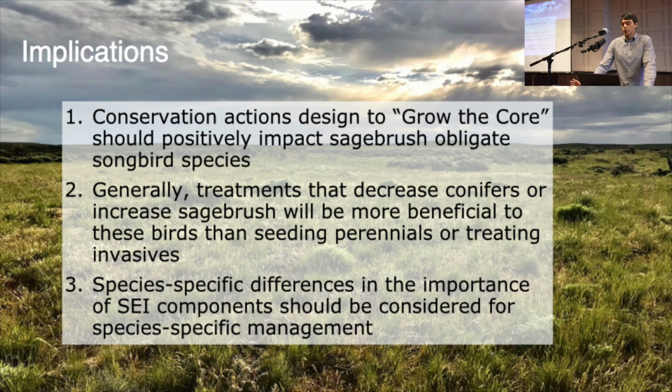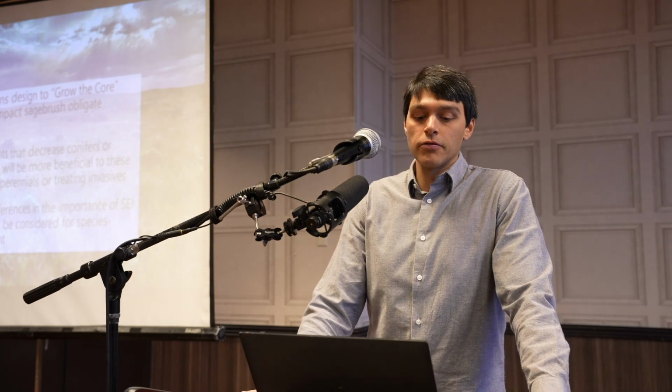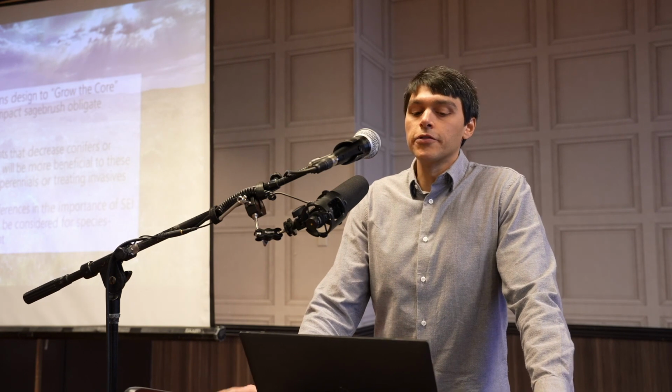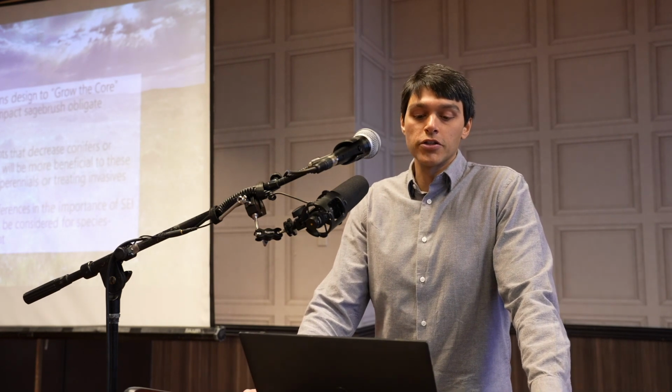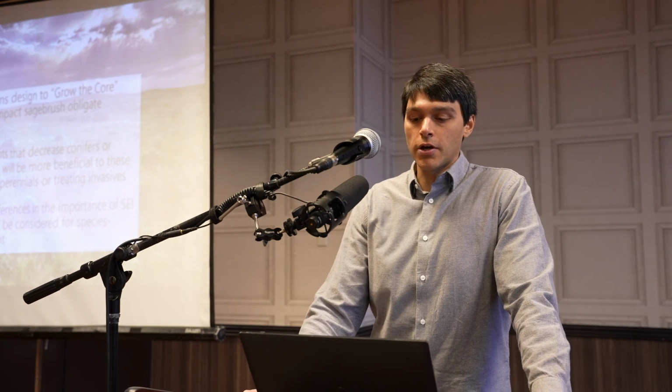But with a statement like that, there's always a caveat. That's really species-specific responses if you're interested in species-specific conservation. For instance, if you're really focused on conserving sagebrush sparrow, you probably wouldn't want to put a lot of effort into reseeding perennials because that's been shown to have a negative response for sagebrush sparrow. But generally, if you're thinking about ecosystem level conservation, then you should be focusing on decreasing conifers and increasing sagebrush cover.